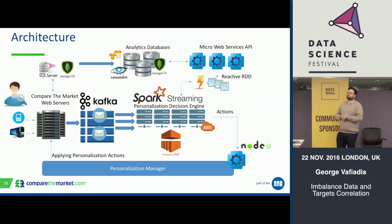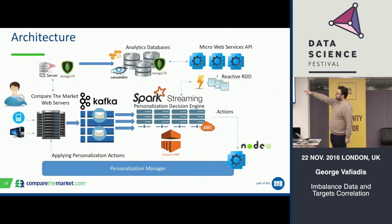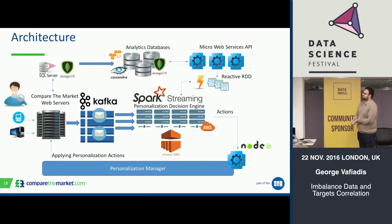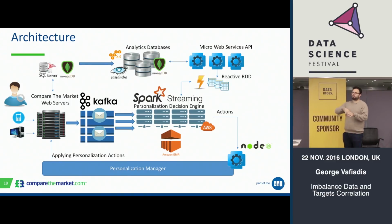For example, if some user specified, don't contact me for any reason, or I'm unsubscribed, then probably it's in some list somewhere. So the problem is how we can get the data while the Spark streaming job is running, which is a very difficult problem, because typically in Spark jobs, we load some data from a database, we load some from files, we do something, and then we write it somewhere else.